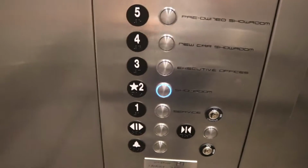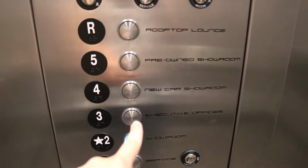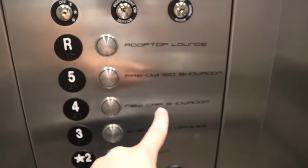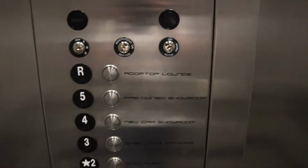They have 5 floors. The first floor is service, second floor is showroom, third floor executive offices, fourth new car showroom, and fifth pre-owned showroom. And they also have a rooftop lounge, which is cool. So here we are in the showroom.